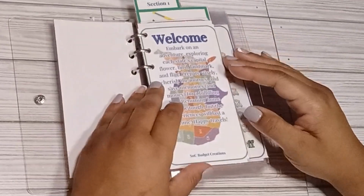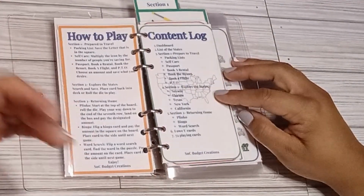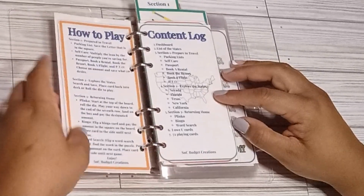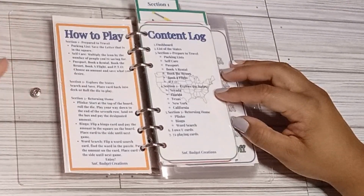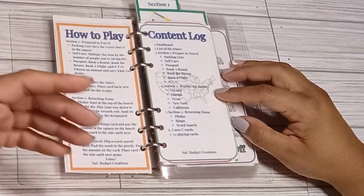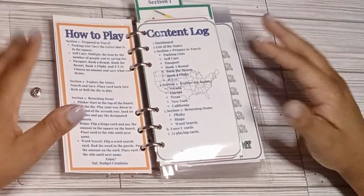Happy travels. And then we have how to play here. If you have any questions, you can always refer back to this, if you don't want to come back to the video where we're explaining everything. We kind of feel like this is self-explanatory, but sometimes there are people who need a visual or need to be verbally told how to do something. So we don't mind it. Just come back to the video and we'll be glad to explain.